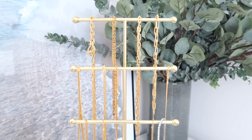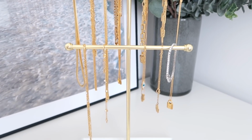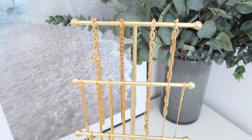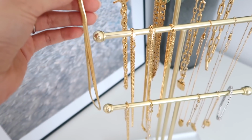So it has 3 tiers and 2 sections on each tier. So you can just easily take on and off any necklaces or bracelets, and it just keeps everything really beautiful, and they're just really easy to get to. So I would highly recommend this.